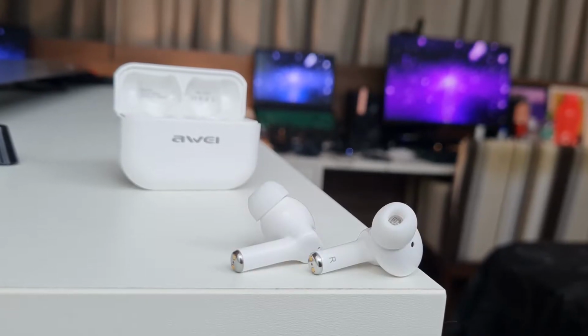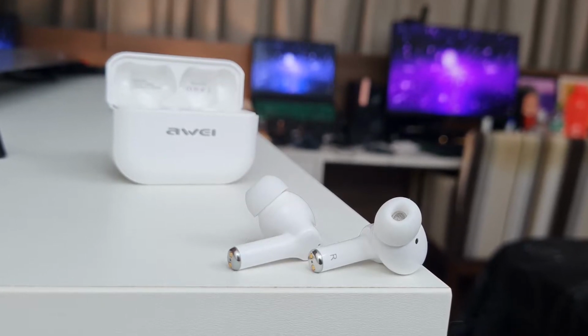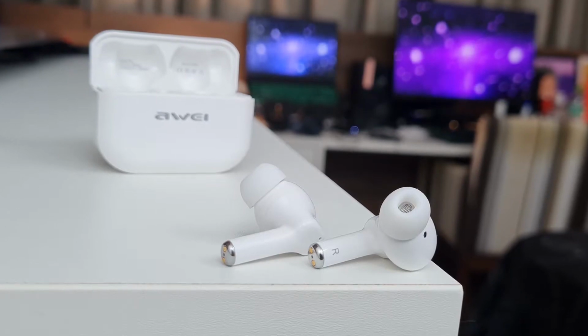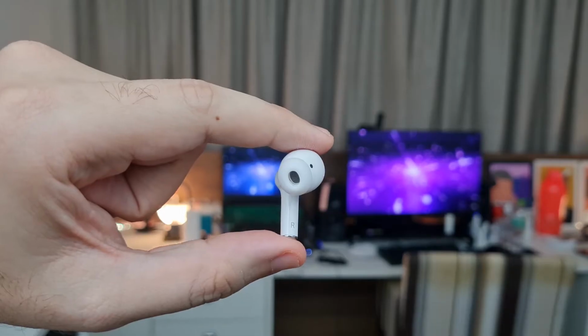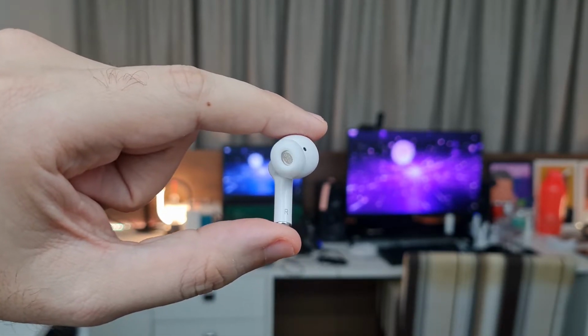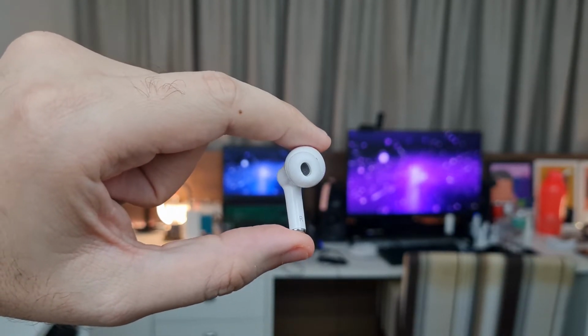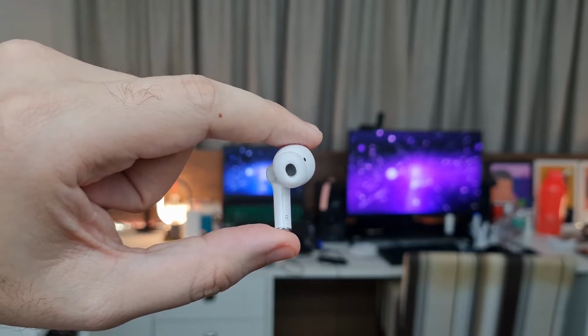When watching YouTube videos with them, there was no audio delay, and for gamers, there's the gaming mode that can be enabled with 3 touches on the right capsule. It increases power consumption but reduces audio latency. When I tested that with Free Fire on a Galaxy S20 FE, indeed there was no latency in short sounds.